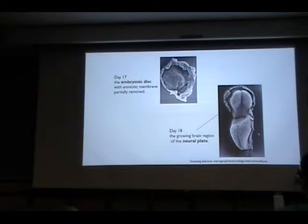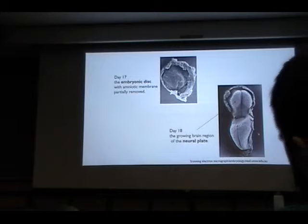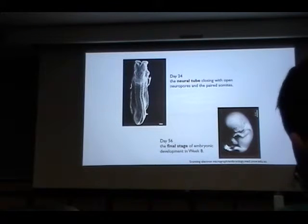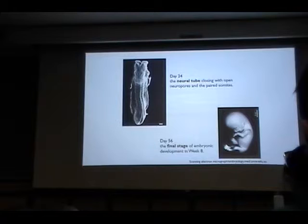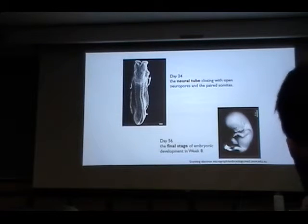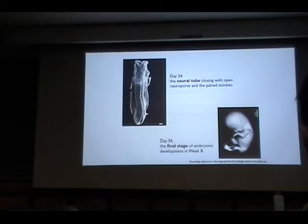This stuff, you know all about the neural plate. I've got a better shot of this. This is just good because it shows the day. So on day 24, the neural tube is closing. Remember, you've got an opening at the rostral end of the tube, one at the caudal end of the tube, and it comes together and it zips up, and those little bumps on the side are called somites. Somites are mesoderm. The tube itself is ectoderm.